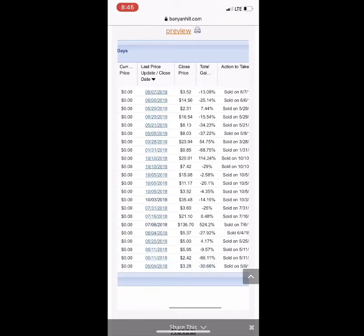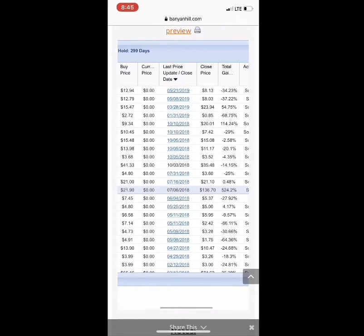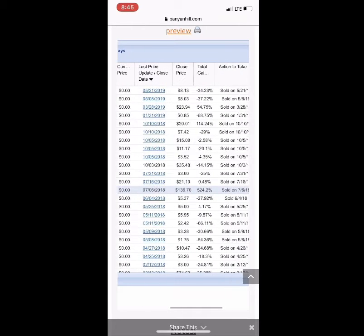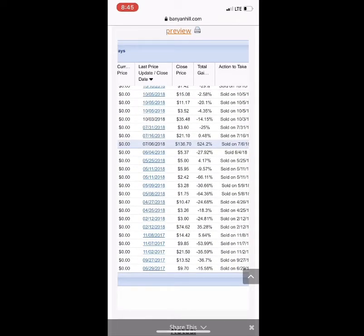So this is the only one that was a 524% gain, and he held it. He bought it on February 7th, 2017, and sold it on July 6th, 2018. So over a year, a year and a few months, and it gave him a 524% gain. But other than that, there are a lot of negatives here.